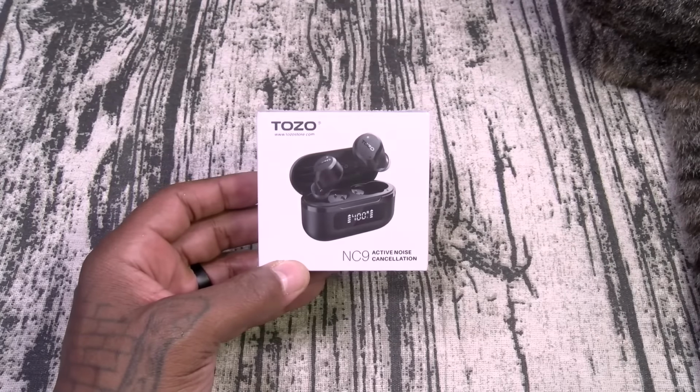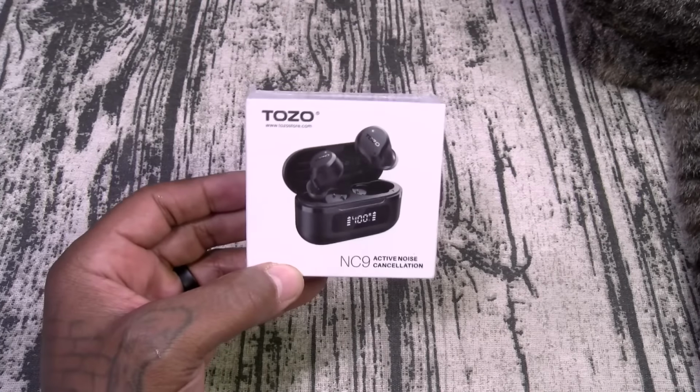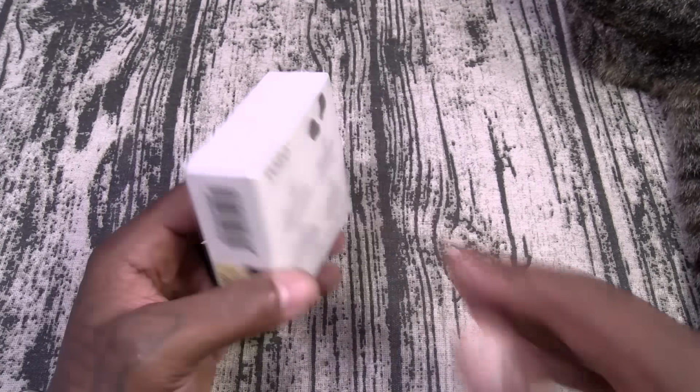Tozo NC9s, 30 bucks. Now, y'all know, holiday season is right around the corner. Don't wait till the last minute. This is the perfect stocking stuffer and a perfect set of earbuds for somebody who wants some earbuds but doesn't want to break their pocket.